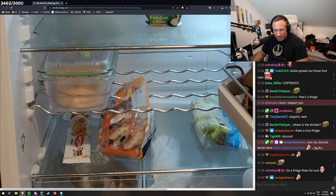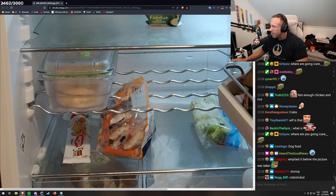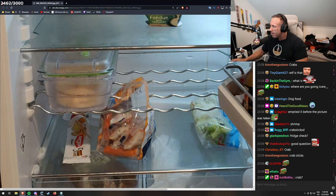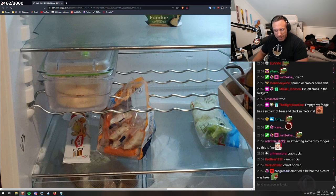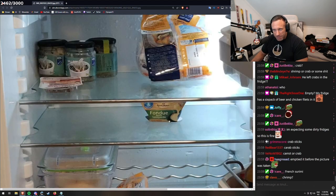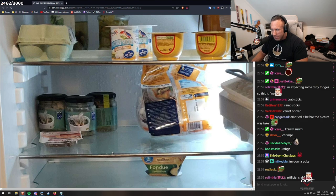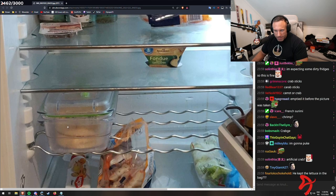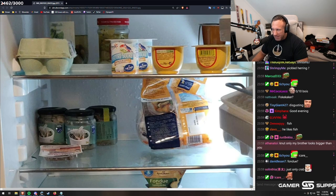He's working hard. What is this? Looks like bagels? I don't know. Crab? Crab maybe. Is it crab? People are saying crab. Okay. I don't even know what it is. Fondue. Crab. And what is this? More crab? I see some orange in the bottom there. Could be crab meat? And what is this? Is that tea? No.